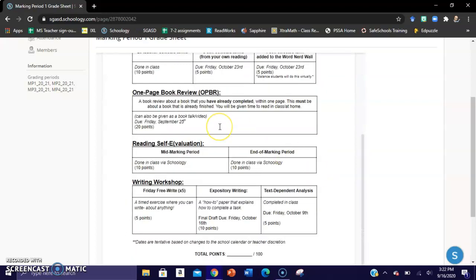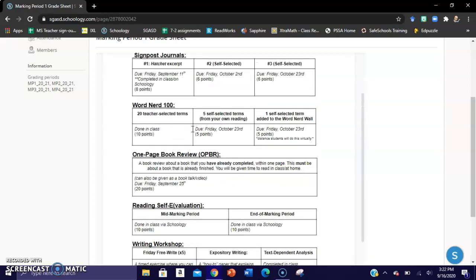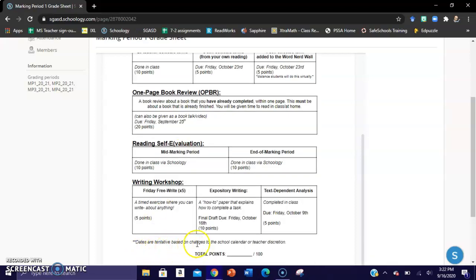The one-page book review, I am going to edit this a little bit. Remember I said the due dates are subject to change. Down at the bottom, due dates are tentative based on changes to school calendar and teacher discretion. Well, my teacher discretion, I'm going to say, we're going to push that back a little bit. So more on that to come later.